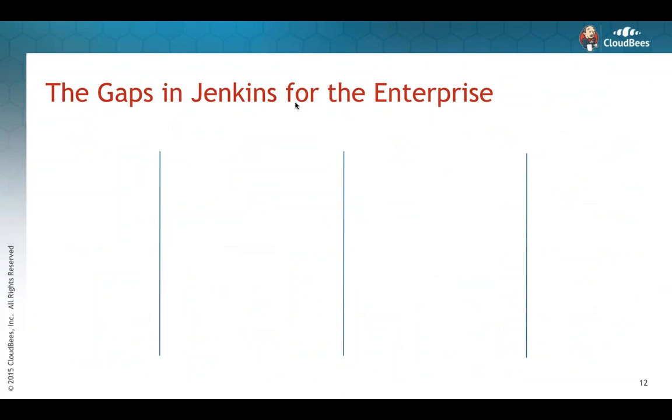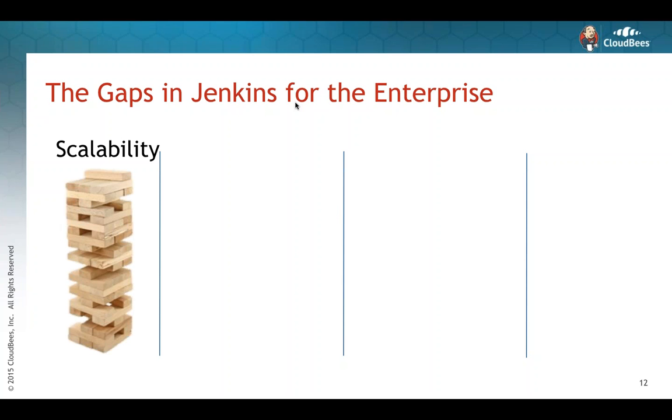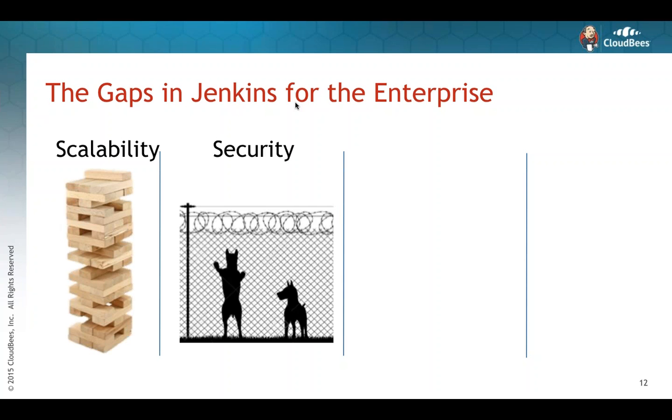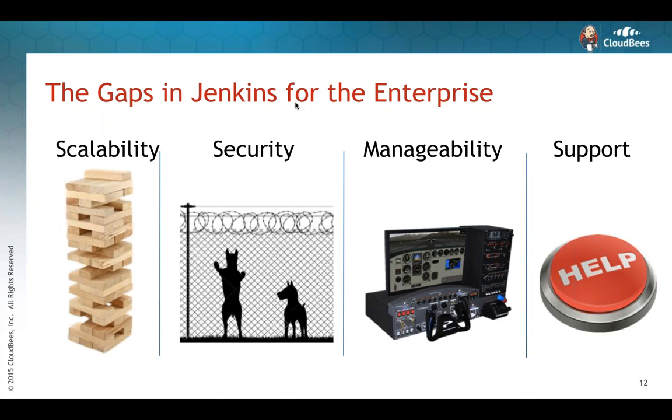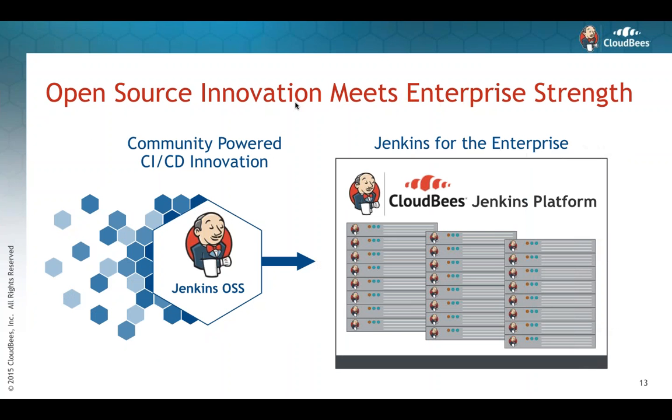But Jenkins, as an open source project, has some gaps that need to be filled when you think about running Jenkins in an enterprise in a mission-critical way. Gaps around scalability, gaps around security of Jenkins and the usage of it, gaps around the manageability of Jenkins, and then just fundamentally, no technical support, no throat to choke, when you need to call somebody for problems, which is the nature of any open source project, right? So that's where CloudBees comes into play.